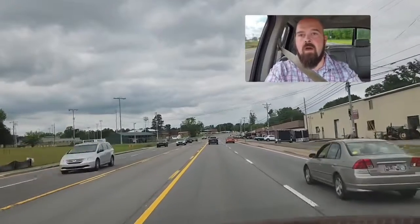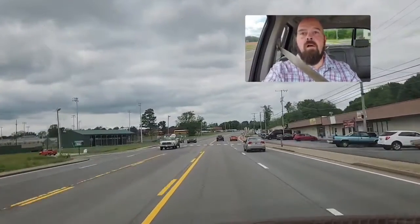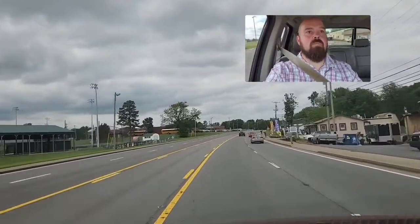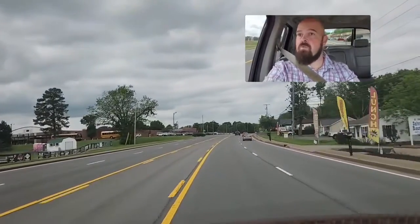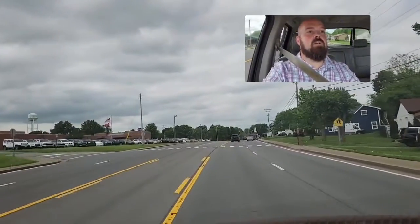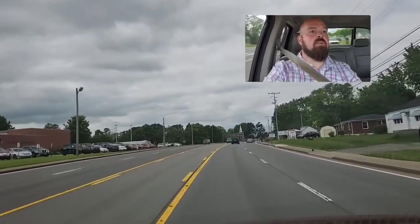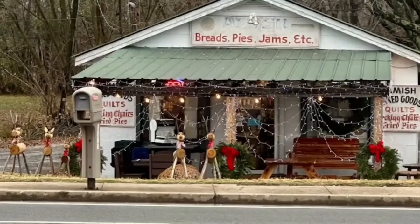All right, so your city hall is right to your left. They're building it up right now. And then here is the middle school and high school. Okay, so this is where my one daughter went to school, at the elementary school, which I think is right here. And coming up is one of the coolest places in the world. Okay, there it is, Bryant's Country Store.